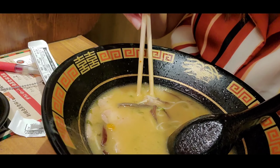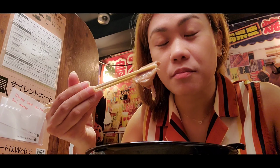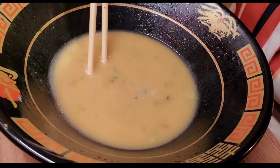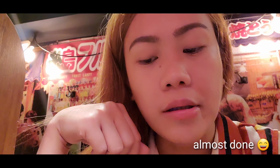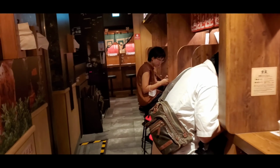Grabe, ang dami niya. Alam ko kaya kung ubusin ko. Bilitin ko pa rin ubusin siya. Sayang ah. Last na pula. Busog na busog ako. Uwi na ako. Uchisama deshita.